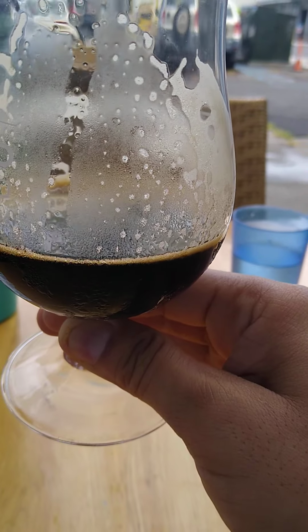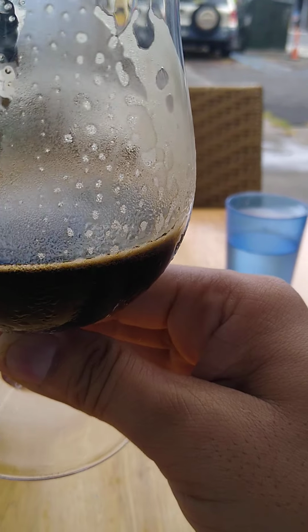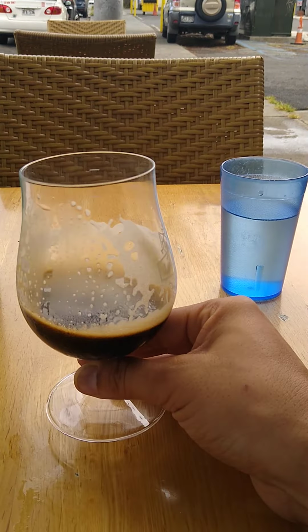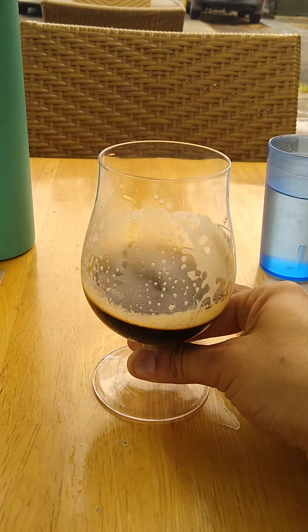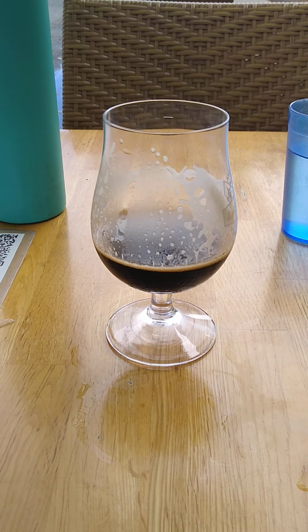Definitely very chewy, very, very oily on the palate, and enjoyably so. So I don't think I've really explored this one completely, but in the interest of time and moving on, we're just going to end this review right now.